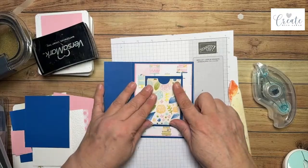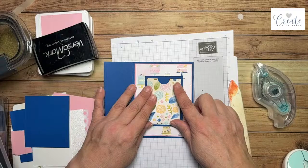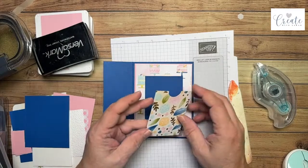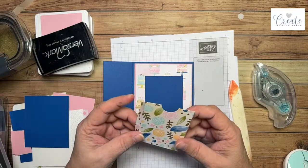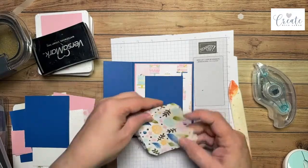Okay, so if we have any other votes, otherwise I'm going to start counting gingham now. Okay, so I've got 1, 2, 3, 4 ginghams and 2 florals. So we're going to go with gingham.